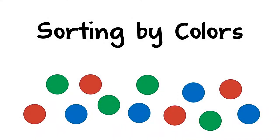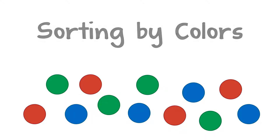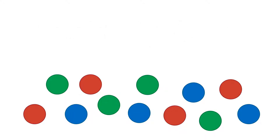One way to help a child learn about colors is through sorting. All you need are several small objects that are different colors, making sure there are a few of each color. You can say to the child, "Let's sort these by color. We'll put all the green ones together in one group, all the red ones together in another group, and all the blue ones together in another group."